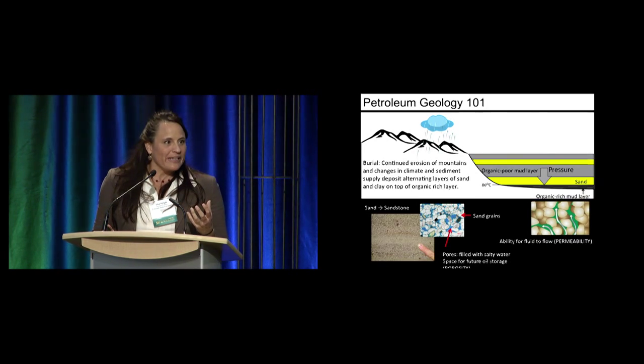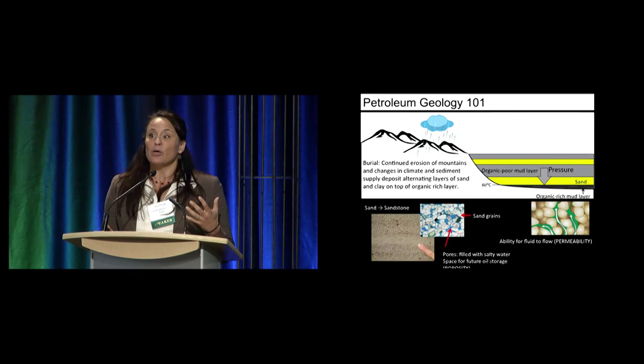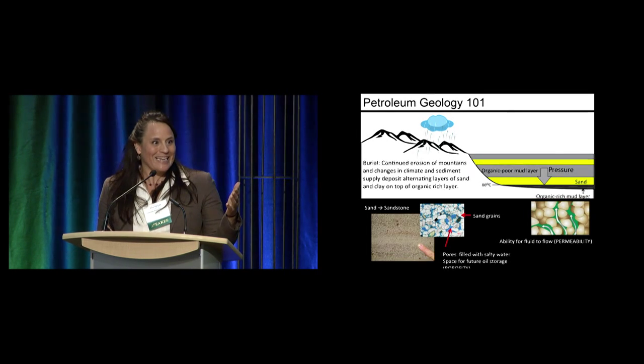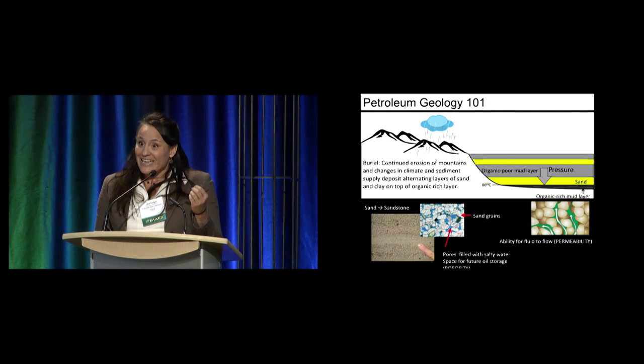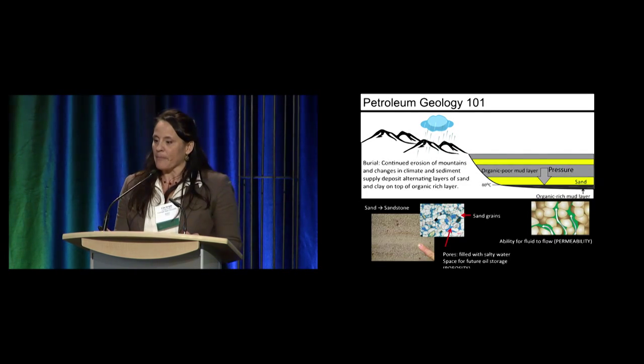Now, the other property that these sandstone layers have is that they are also very permeable. What that means is that the fluids can actually flow through these grains. And it's hard to believe when you look at an image like that on the lower left that you can actually not only contain oil and gas in those pores, but you can actually move those fluids through there.